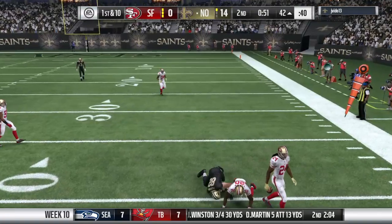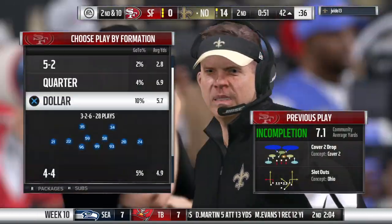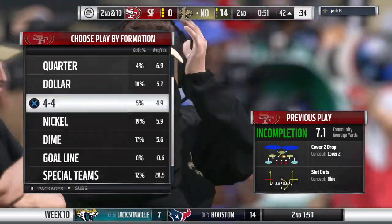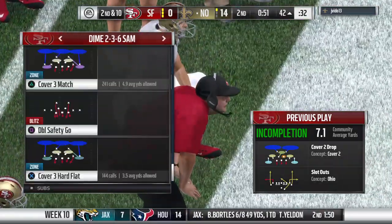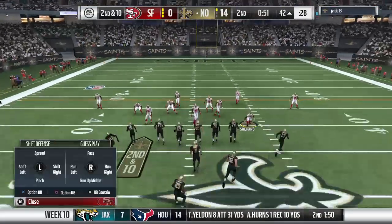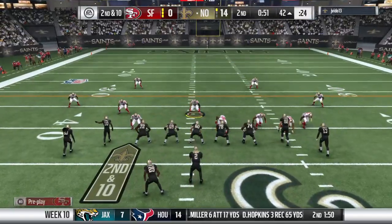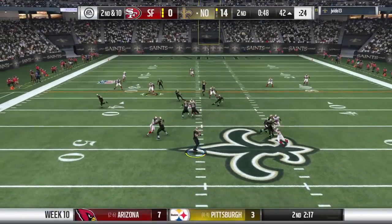And it pops free. The collision there jarred the ball loose and brings up second down. Normally he's pretty reliable. Usually catches what's thrown to him. On that play, he simply dropped it. So the incomplete pass brings up second down. Here we go now. 3-19. They'll look to throw again.